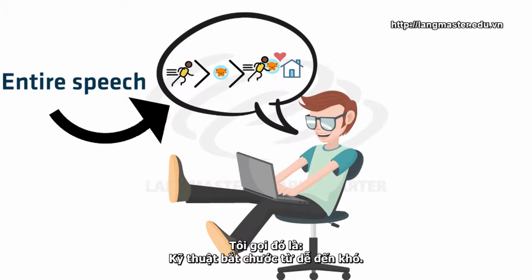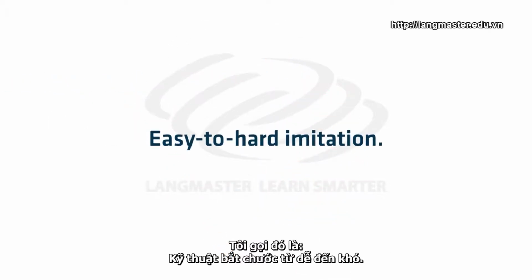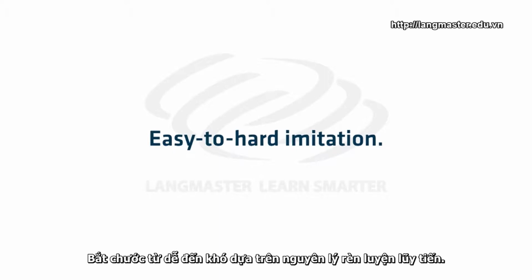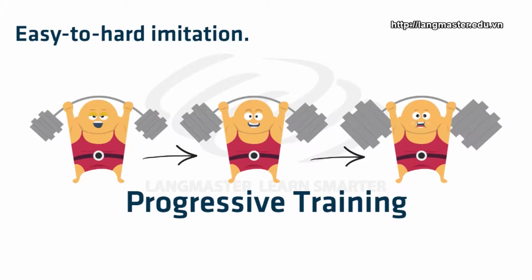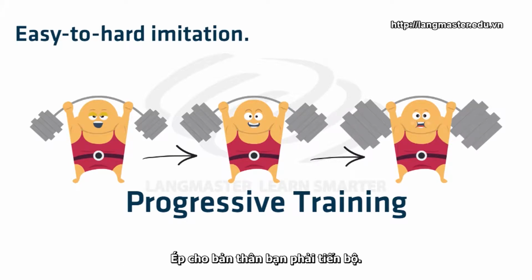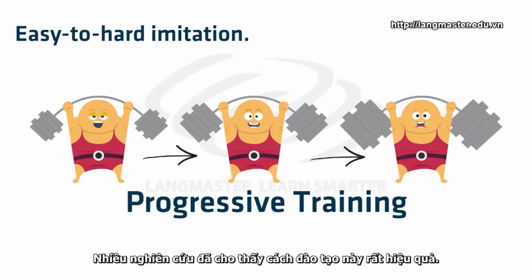And I call this approach easy to hard imitation. Easy to hard imitation is based on the concept of progressive training. The idea is that you start with something easy and then increase the difficulty of the activity, forcing yourself to get better. A number of studies have found that this kind of training can be very effective.